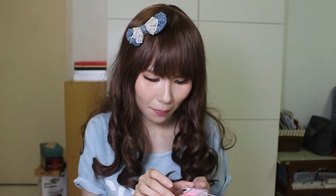I just used my fingernails and dug into my palette. I just spoiled it. I mean, not an eyeshadow palette, my blush. So anyway, usually I would use the pink and top it on top of the cheek color.